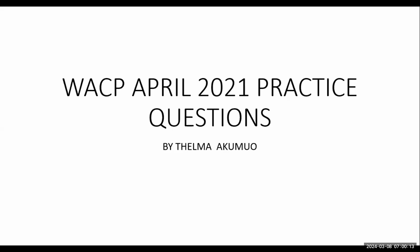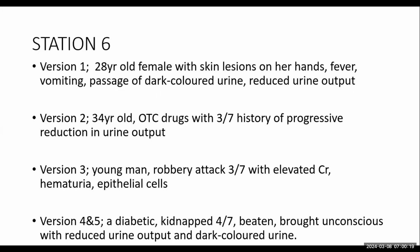I'll be taking station 6 for the April 2021 practice questions. We had about 5 scenarios painted. I'll just rush through them. The first is a 28-year-old female. She had skin lesions on her hand, fever, vomiting, passage of dark colored urine, and reduced urine output.